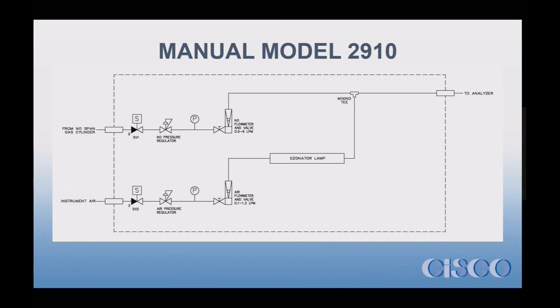Inside that black box there, from a plumbing point of view, is relatively simple. You bring in NO, you bring in air. Air is run through the ozonator lamp. If the ozonator lamp is off, out comes air. If the ozonator lamp is on, out comes ozone. And it goes to a mixing T. The mixing T then, your NO was converted into NO2 because of the ozone, and it is on to the analyzer.